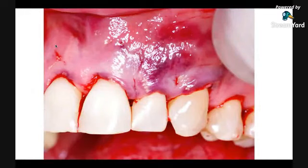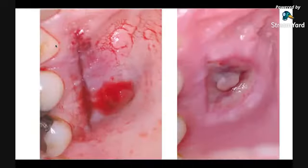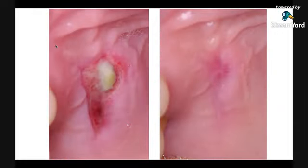Here you can see the wound healing. It was a mess. Here you can see a small perforation, but I had a necrosis. So I think this was 7-8 years ago. So I wanted to improve that for my patients.